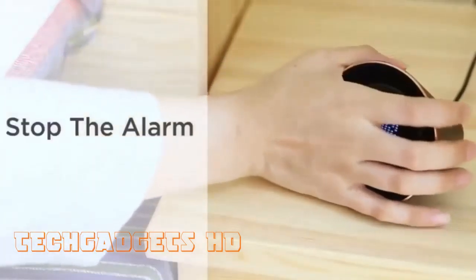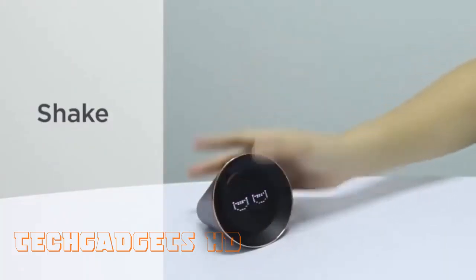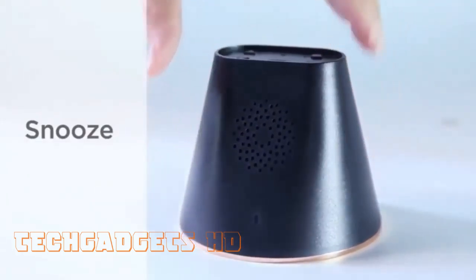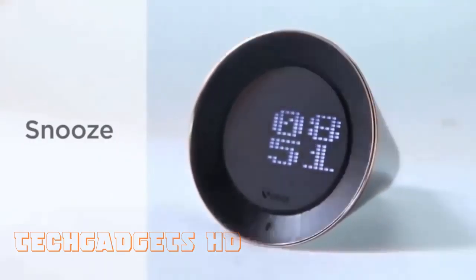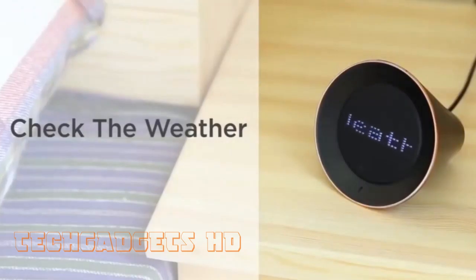To start the alarm, you could hold the screen for 3 seconds or shake to dismiss the alarm. If you don't want to get up immediately, just flip VOLKSWAGEN over and it will wake you up in 9 minutes. When you get up, you can check weather directly from VOLKSWAGEN. How is the weather today? Currently, in Los Angeles, California, it's 68 degrees.